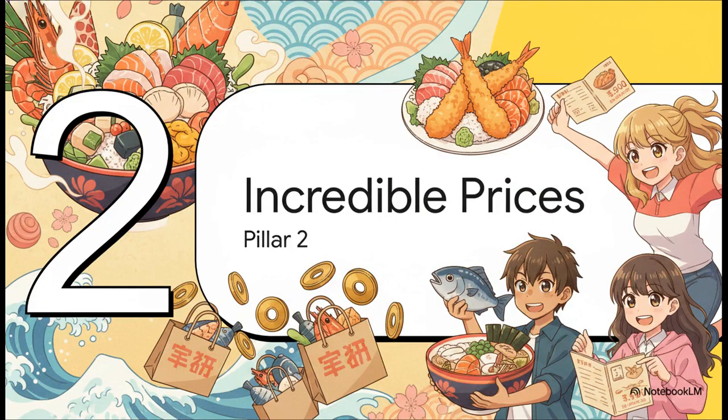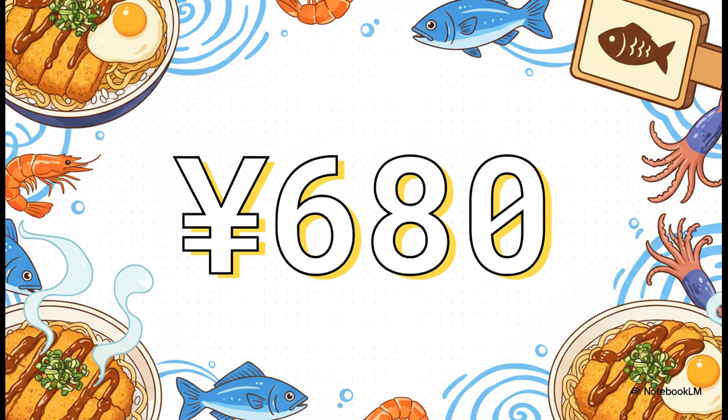Pillar 2. Incredible prices and portions. Because, let's be honest, amazing food is even better when it doesn't break the bank, right? Look at this number, 680. That is just 680 yen. And what does that get you? A highly recommended, incredibly hearty katsudon, which is a deeply comforting pork cutlet bowl. This just goes to show that the diner isn't strictly about high-end, expensive raw fish. Even with the rising cost of living we hear about so often these days, their cost performance is absolutely off the charts. It's just an unbeatable deal.